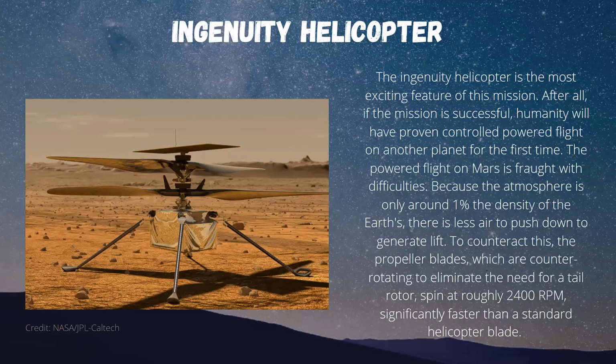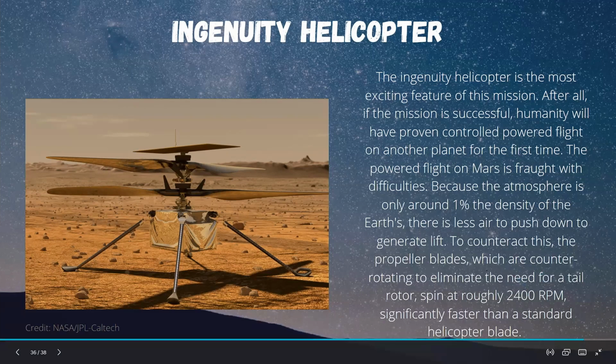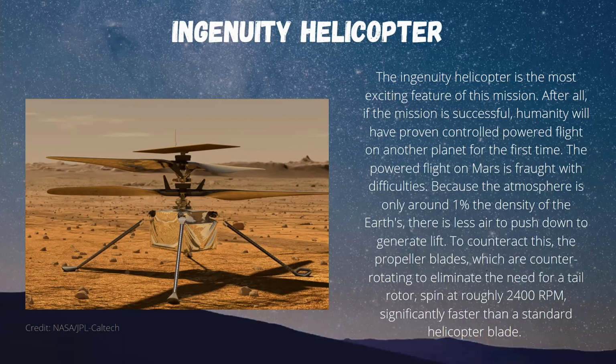So we have taken some measures for that. It doesn't have a tail rotor. What we are doing is rotating the propellers in a counteracting way, so that there is no need for a tail rotor, and it can fly in a much more stable and controlled way. And as I told, the density is only 1%, so the RPM should be very, very high. It should be around 2,400 RPM, which is about 5 times faster than any RC helicopter on Earth.